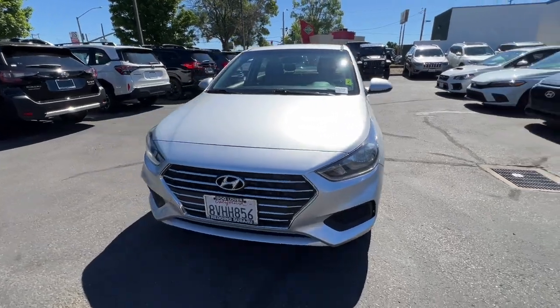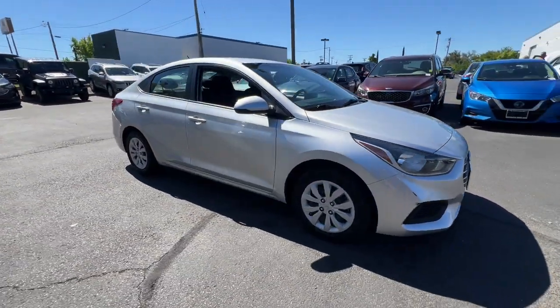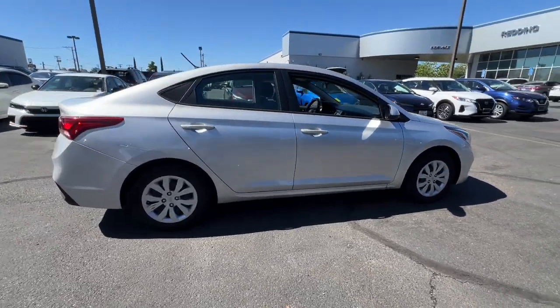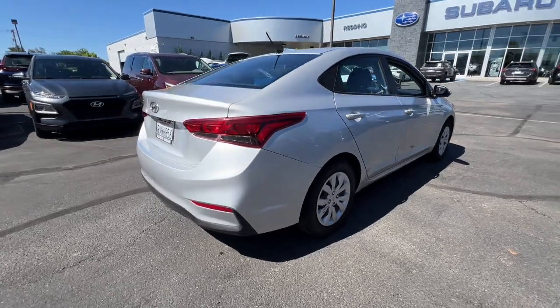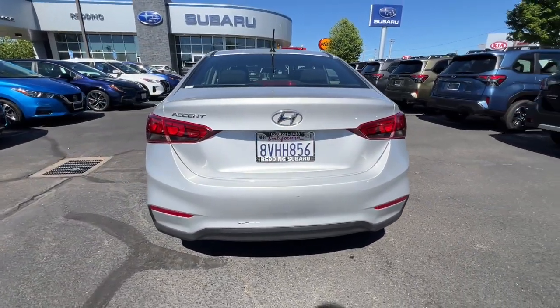Take a moment to check out the 2021 Hyundai Accent. This vehicle is an outstanding buy with fewer than 70,000 miles on the odometer. Give your daily drive an infusion of comfort, style, and connected tech in this value-minded Accent.